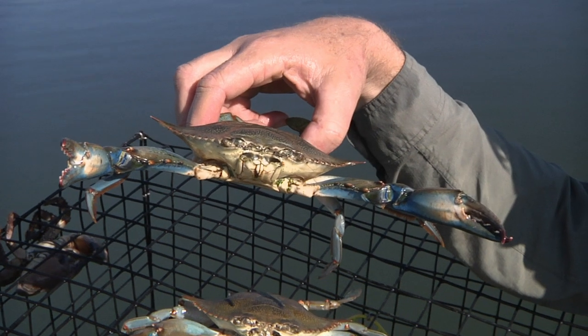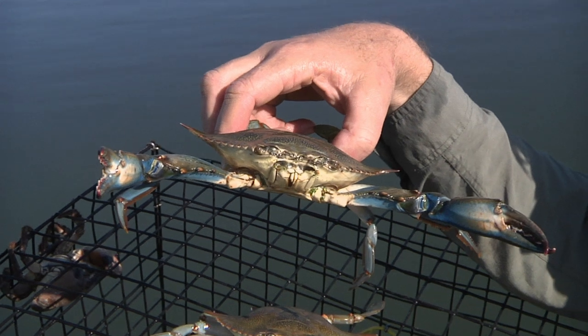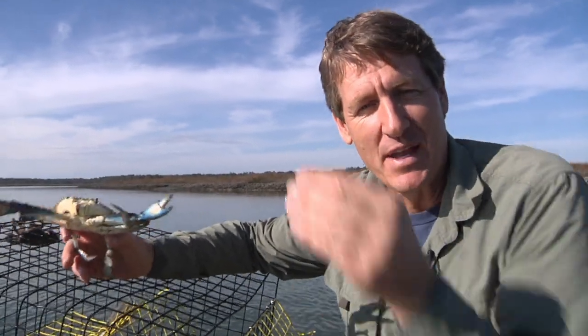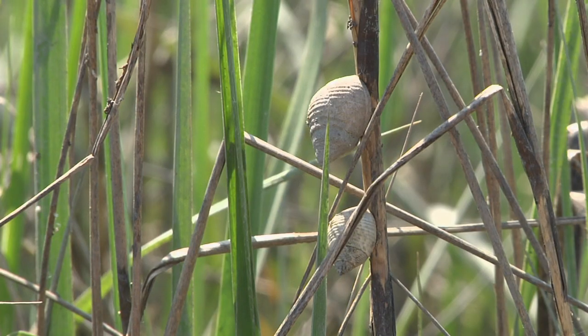These are voracious predators. One of my favorite stories is told to me by Chris Marsh, and he told me that he saw a blue crab shaking a piece of spartina grass, and he was shaking it because there was a little periwinkle snail that was perched precariously on the top of it. And so that crab was literally trying to shake the snail off where he could catch it, it would land in the water, and he could eat it.